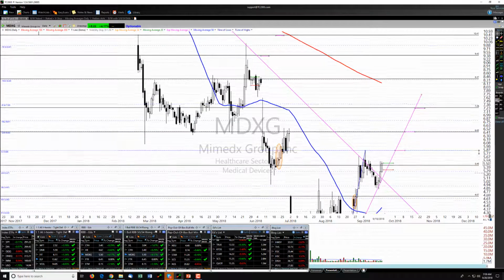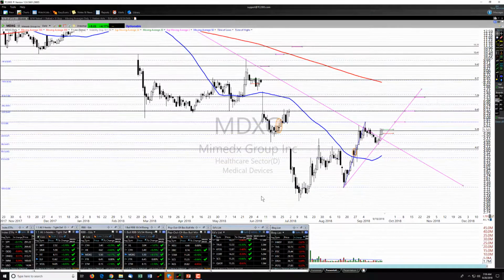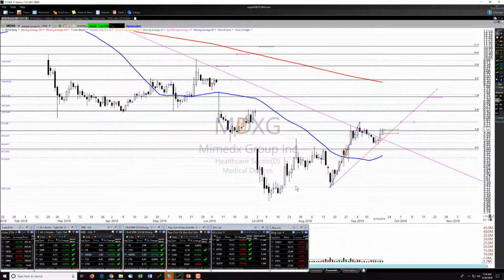Okay, going back to the daily, we can see that we've been in an uptrend here. You might draw it like this for a couple months, 2.5 months or so. The 50 has now started turning up. We did the breakout into an RBB here, and now we've done a pullback.